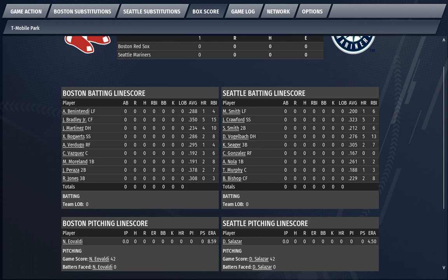Mariners have Danny Salazar on the mound. Red Sox have pretty much their typical lineup against him. Moreland at first, Peraza at second. Nathan Eovaldi on the mound for the Red Sox, his first start since he absolutely blew up against Tampa Bay, recording only 1 out in that game.